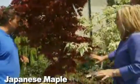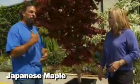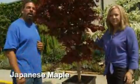And do they need a little bit more acidic soil? They like it a little bit more acidic. They like it rich, so you want to add lots of compost. You want to make sure it's mulched. And then lots of water. They can't go for long periods of drought. You have to water them a lot in the summertime.